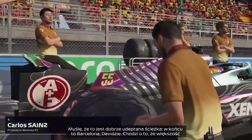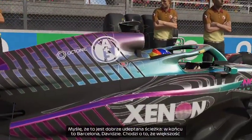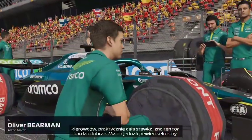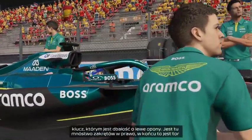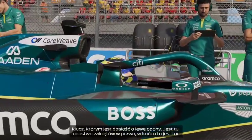I think it's a well-trodden path, is Barcelona, Crofty. Most drivers will know it up and down the grid. They would have raced here in their junior categories. And you come to Barcelona and there's nowhere to hide. So naturally, that makes all the lap times quite close because it's a circuit you know so well.